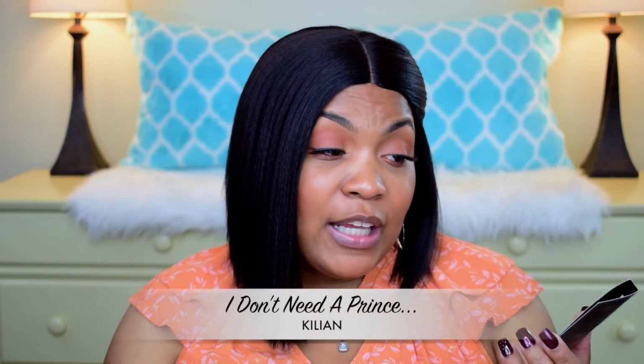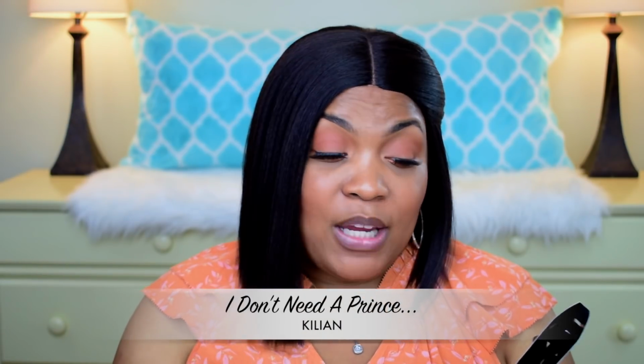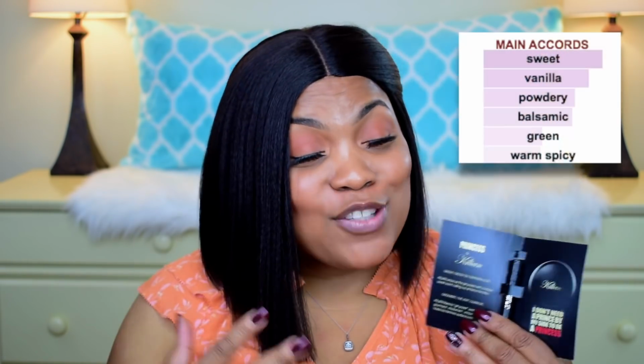Now we're going to get into the samples. And this one from Kilian, I Don't Need a Prince by My Side to Be a Princess. You guys, this is an Oriental vanilla. As with an Oriental vanilla, it's definitely going to be rich and sweet on the vanilla, which I am a huge fan of. I love vanilla. I love the sweet and richness, especially with it being an Oriental. So you know it's going to be kind of beastly, which I don't mind. And I love the sweetness of the vanilla.